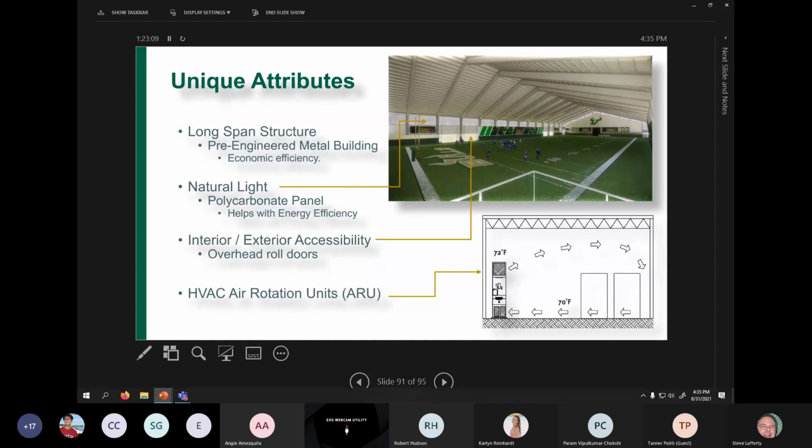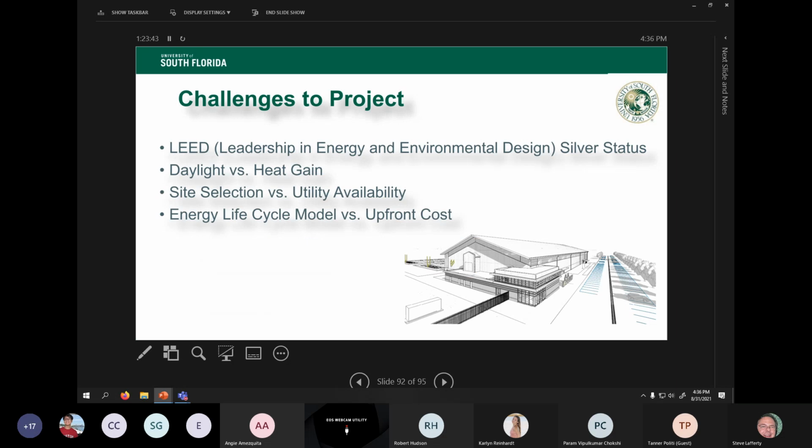The interior and exterior are accessible through the overhead roll doors. And another unique aspect of this building is the HVAC units. These types of buildings have specialized air rotation units, and they're essentially mixing the air and rotating that air, and it's the most efficient way to cool a large span structure like this. And that helps us with our energy management and meeting the LEED requirements.